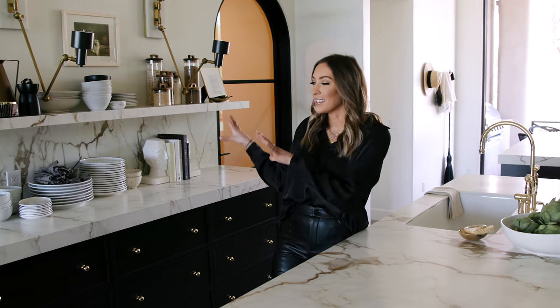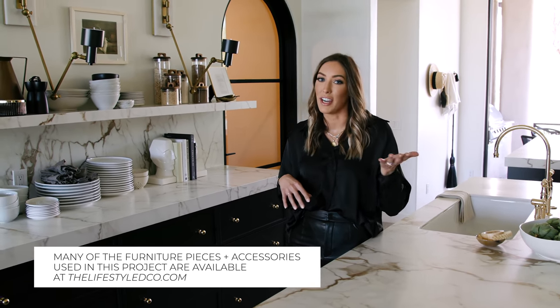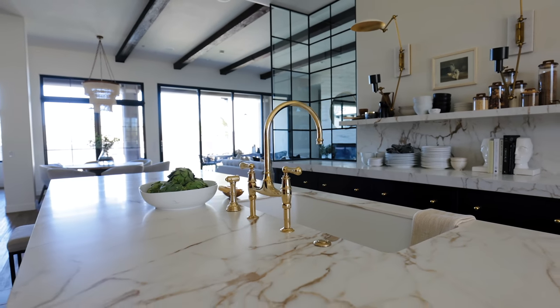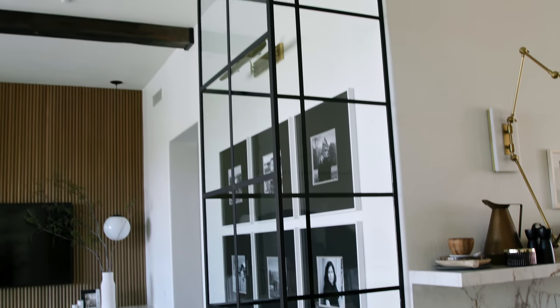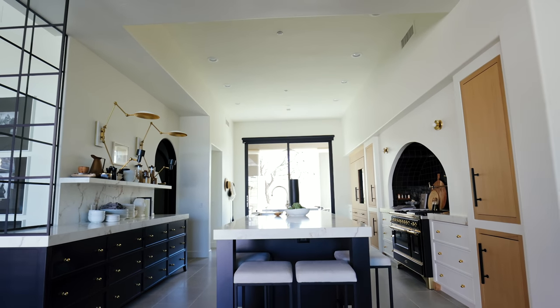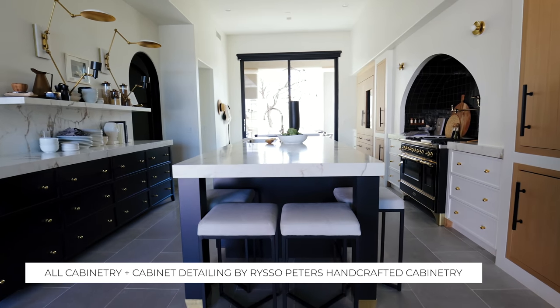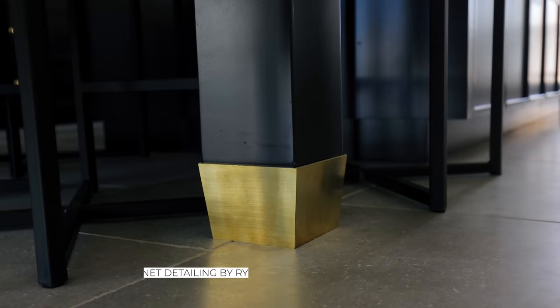So when designing this side of the kitchen, we didn't want it to feel underwhelming compared to the beautiful arched range hood. So we created these glass partitions that not only add contrast to the space, but you also can see through to the living room so it doesn't feel closed off. And then as Kylie mentioned, these lights speak for themselves. They're just stunning. So we're always paying attention to every detail. One thing that we added in this kitchen is these brass caps at the foot of the island. They just tie in the brass in the kitchen and they add some contrast against the black island.